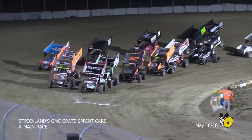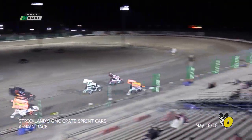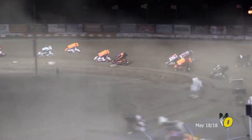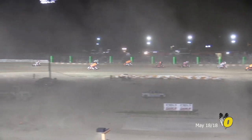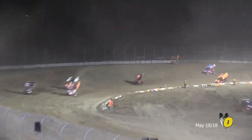Double greens in hand. Kyle McKenzie cuts them loose, and we are underway for the Action Sprint Tour. Picking up dust down the front straightaway into turn number one. One and two look clear. The driver I'm watching, watch that bright yellow wing, DJ Christie in the five.